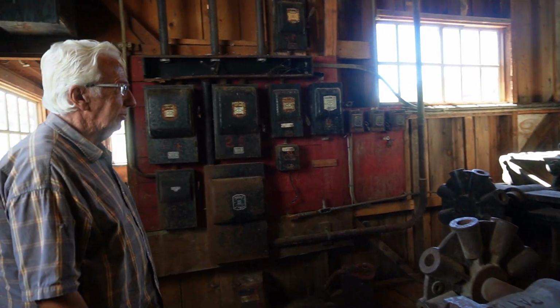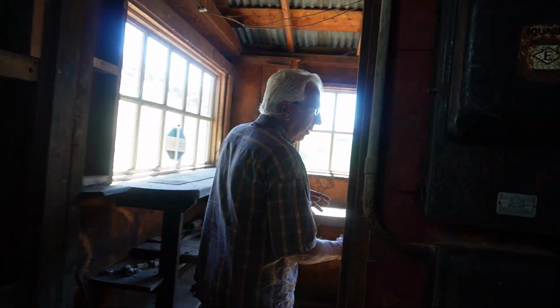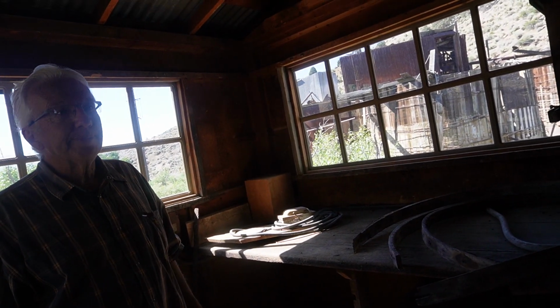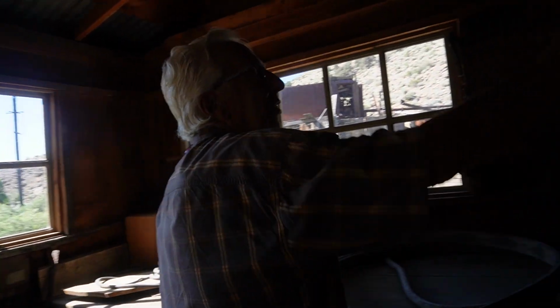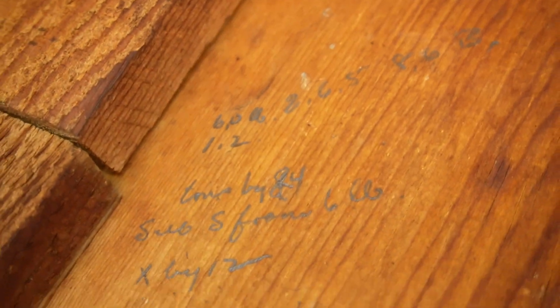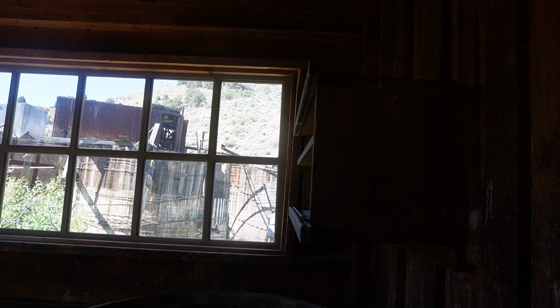And then she also talked about her mom being back here in this room and doing calculations to determine how much cyanide to put in the process, whether it would be 1%, 2%, or whatever. And in fact, there are some old calculations right on the wall here. Oh wow! Look at that. That's cool. It is pretty cool. Look at the square nail. Yeah, lots of square nails in this area, that's for sure.